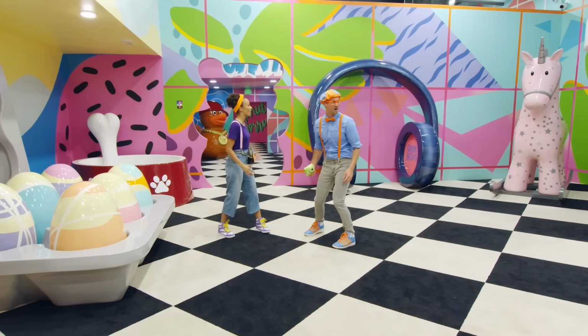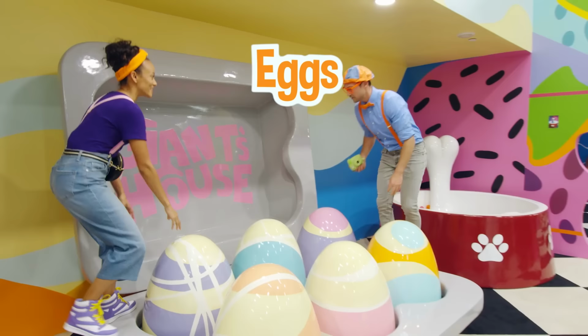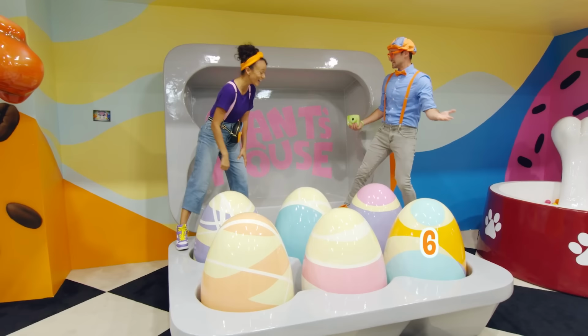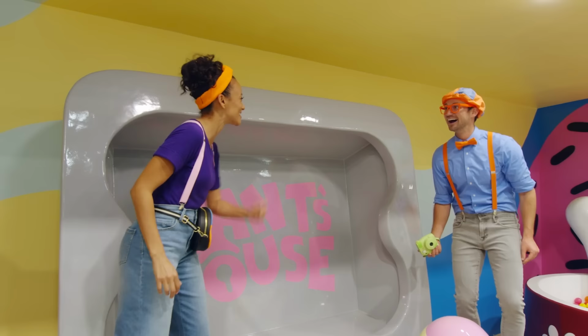Cool. Whoa, look at these! They're giant eggs! Let's count the eggs together. One, two, three, four, five, six! Six giant eggs! Wow, and they're so colorful. I was just going to say that! Yeah? I love how colorful they are.